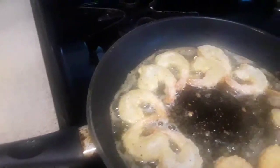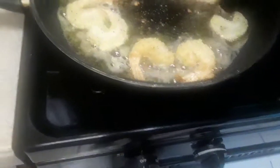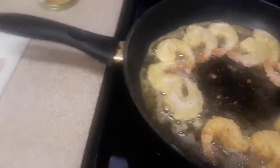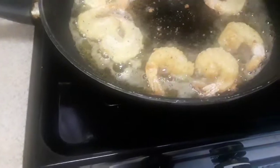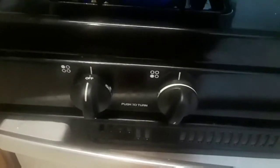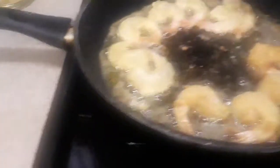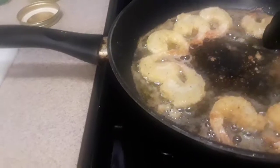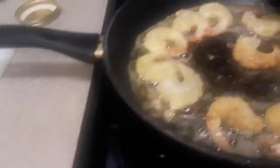It takes patience. When I first started frying with my batter alternative, I burned a lot of stuff because I walked away from it like you would do. But I learned quickly that low and slow is the key. So I have this on a medium high heat, so they don't cook too fast, because that breading will burn.